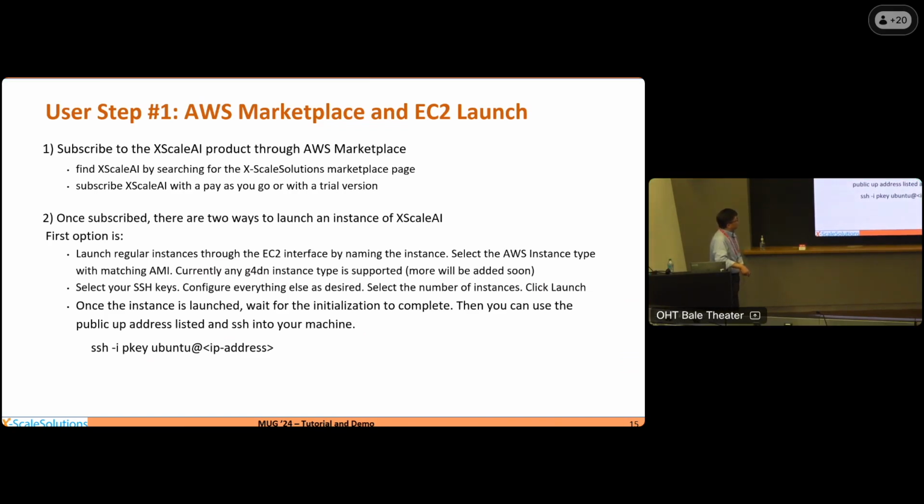And then currently, all the G4DN instance types, I will show you how many different types. Wow, it's a big list. I'm not showing you all of that, and we support them with this package. And of course, more models will be supported later. Once you have that instance created, then you can select an SSH key to log in to configure everything else you need with that instance.